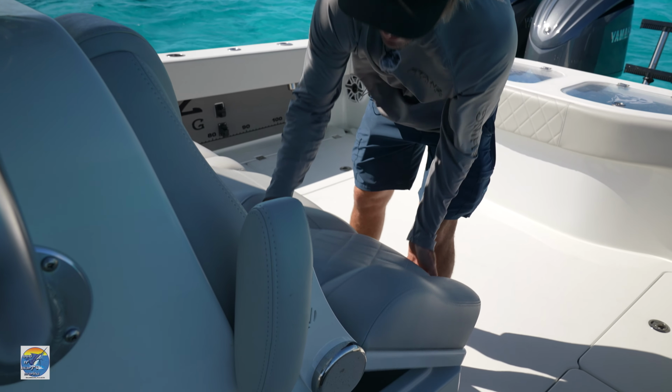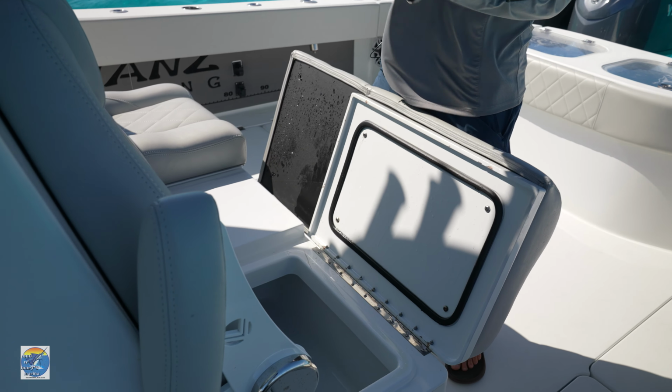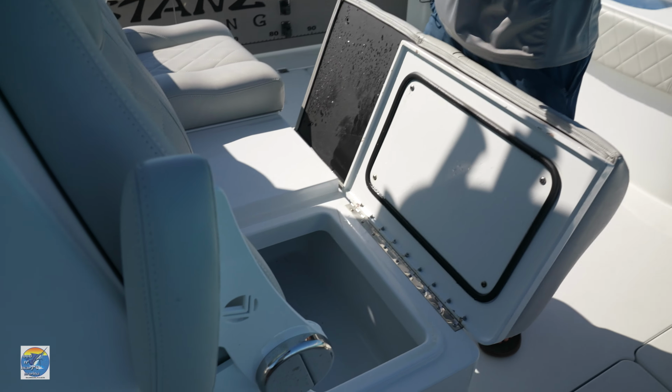We open this one up here, 2 different drink boxes. Put your beers in there, your sodas in there, your water in there. Keep everything nice and cold, very well insulated. All brand new, so in great shape.